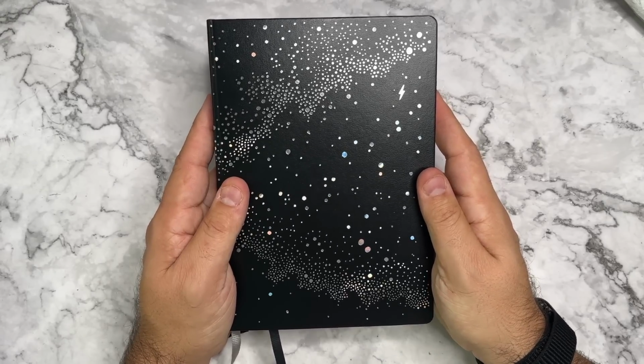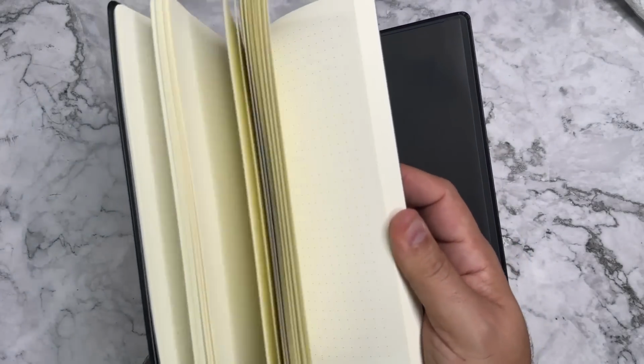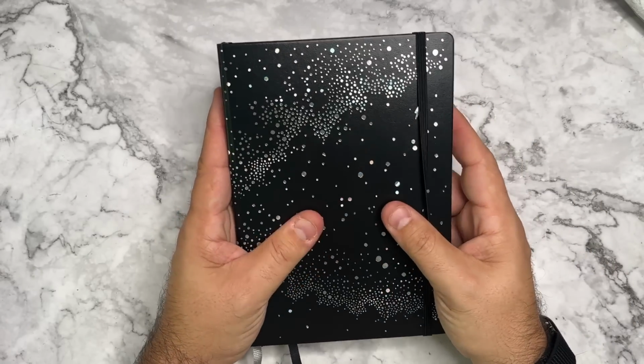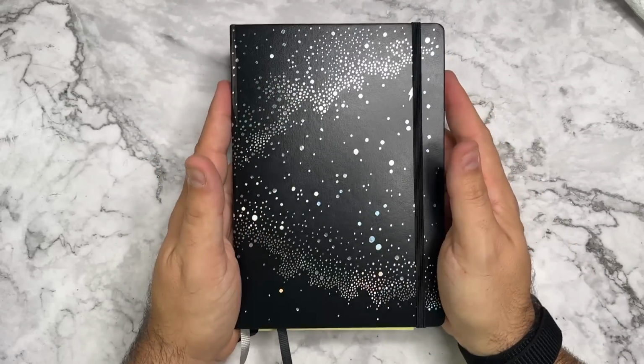If you're not following the bullet journal method, that's totally fine. This notebook could do that for you, but then you're just getting a lot of extra material that you're not going to need. Of course, it's easy to recycle those if you're not going to be using them, but I really think the bullet journal method notebook is best used for the bullet journal method.